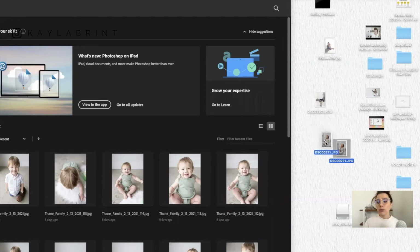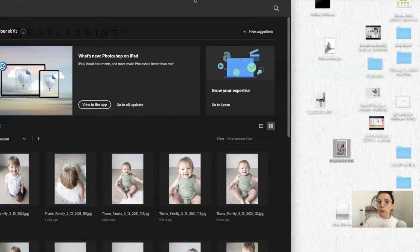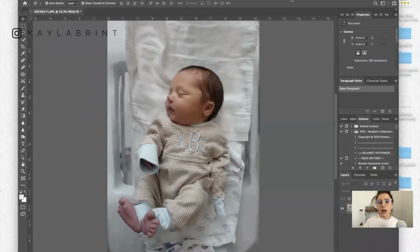So I'm just going to start off by dragging a JPEG. It'll do what you would probably think should happen. It just opens it up, and here's a picture of my son in the hospital. It's the best thing ever. And there's how that happens. Okay, so it just opens up and you can get to work in here, and I'll go over that.